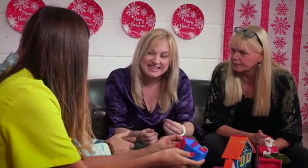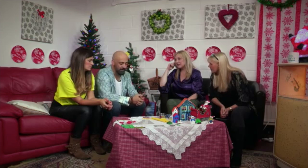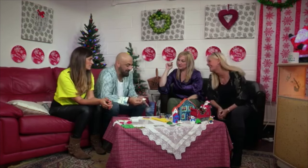And I don't think there's another product like this in the UK, is there? There's pretty much nothing else out there like it. It's only been on the market for almost 2 years. And your rise in that 2 years has been meteoric, George, hasn't it? I think it has, and I think it's testimony to how good the product is. I think everyone who sees this product really wants to play with it, even adults, as we've seen. Especially adults.